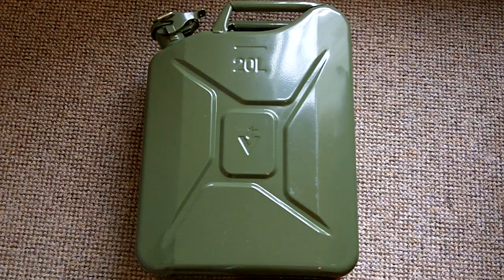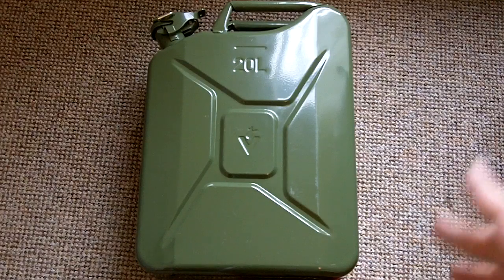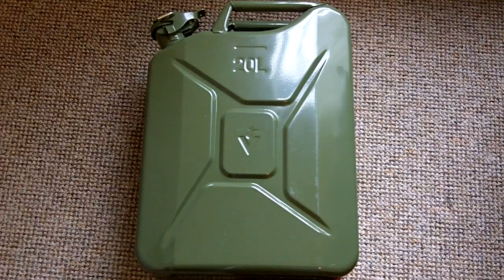Once you have that number figured out correctly, you have to store it, and for that my recommendation is going for classic metal jerry cans such as this one, 20 liter or 5 gallon. Yes, there are plastic ones, and some are better than others. In my experience, they always end up having problems. They leak, they're a little bit more fragile, I suppose. I just prefer metal for storing fuel.